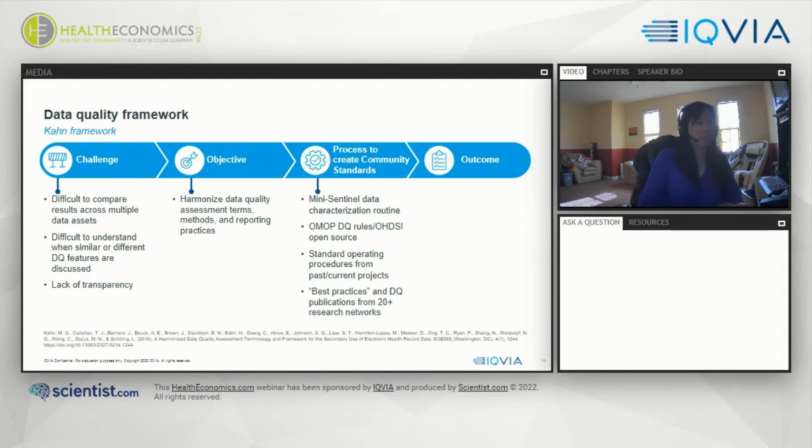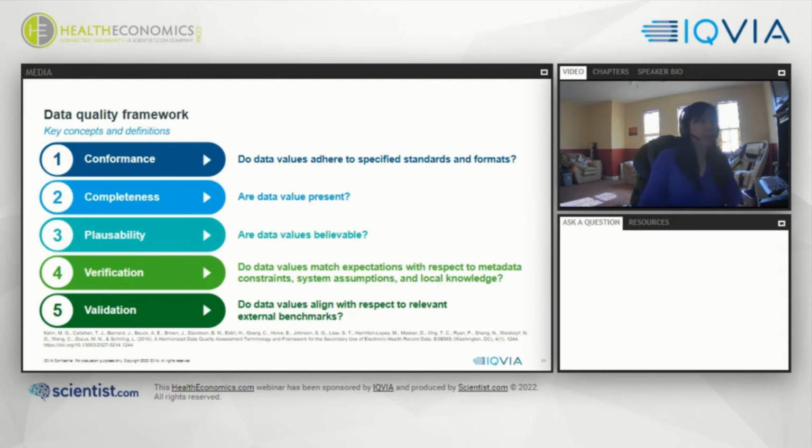So what was the outcome of all this? The outcome is the data quality framework that was built on 2 categories and then multiple subcategories. The 2 categories are conformance and completeness. Conformance is really around, does my data value adhere to a specific standard and format? While completeness talks about how complete is my data? Is there enough data presence for any field or for any of my tables that exist, right?